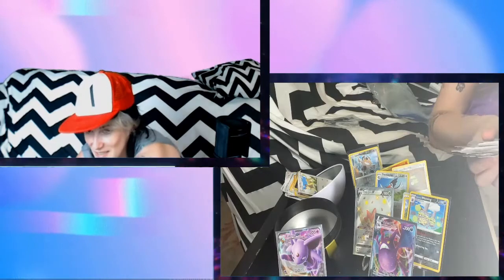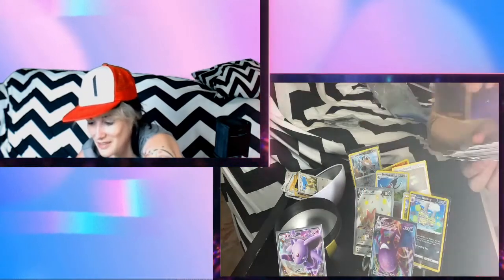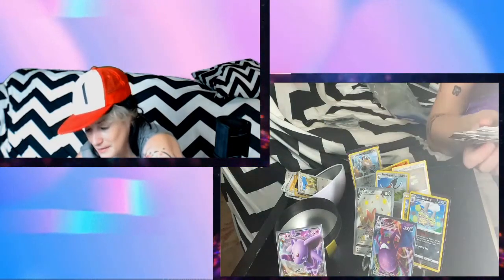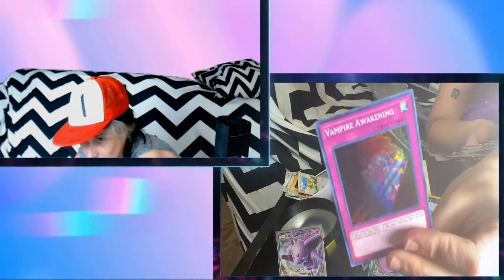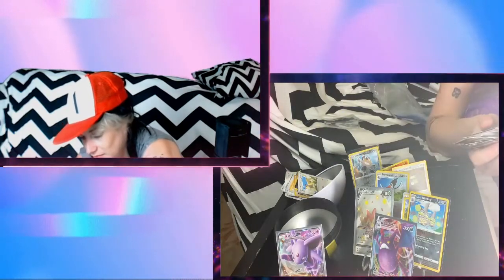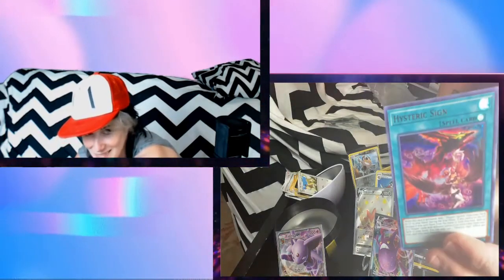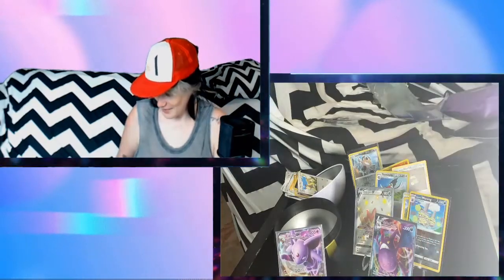Vampiric Orchis? I mean, look, guys, that's a cool-looking vampire orchid. It's a tree. Evil tree. There's Vampire Awakening. Apparently vampires are real big in this universe. There's Herald of the Abyss. Hi, Herald. Oh, yeah, I remember this guy. This guy I'm going to save because I do think he's funny. There's Hysteric Sign. He's good. So that's just some stuff I need to put away.